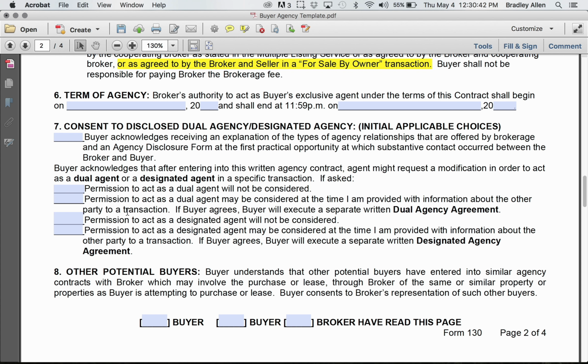So the way I break this down is we're allowed to show you properties that we have listed, but if you want to make an offer on that property, you will know who the seller is and you will execute a separate written dual agency agreement, just like it says here. So you're not agreeing to buy it, but you're agreeing to be open to it.